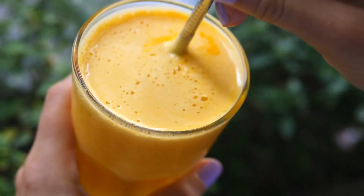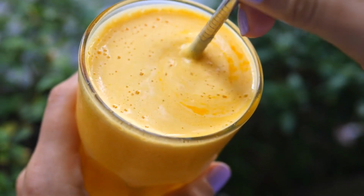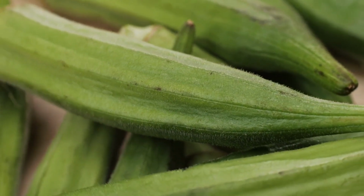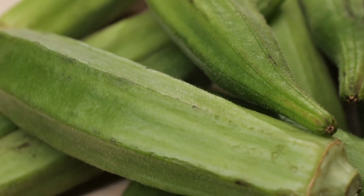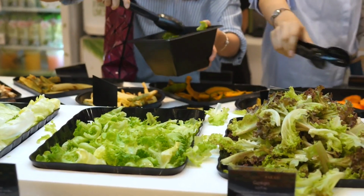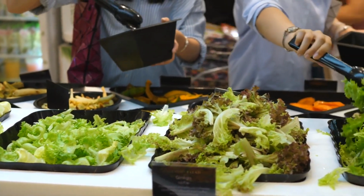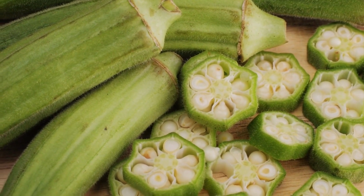So there you have it, 5 incredible health benefits of ladyfingers or okra that you might not have known about. From supporting your heart and digestion to keeping your blood sugar in check and even strengthening your bones, this versatile vegetable is truly a powerhouse. If you're ready to start reaping the benefits, try adding okra to your next meal. Whether you eat it boiled, grilled, or even in a stew, the health rewards are amazing.